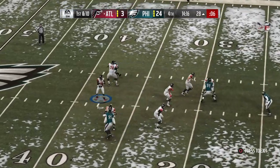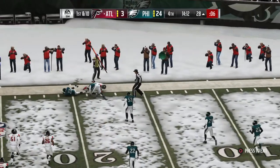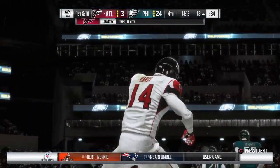Off the play fake to Freeman, it's Ryan. Looking left side, and he's got a man. That's Hardy. First catch for him in these playoffs. He was held without one last week, but he's got a first down on that effort.